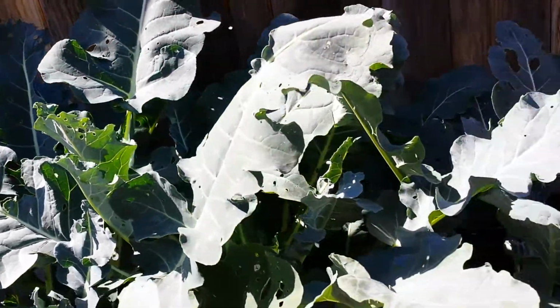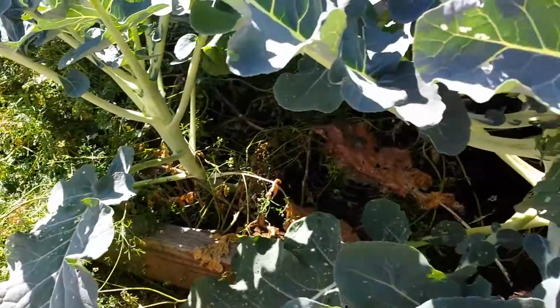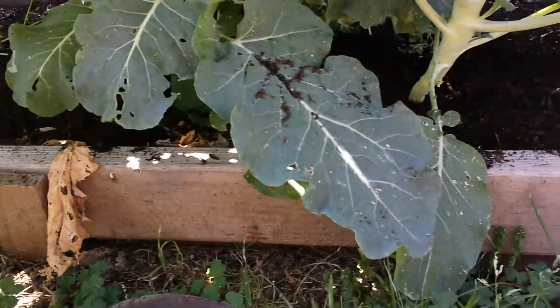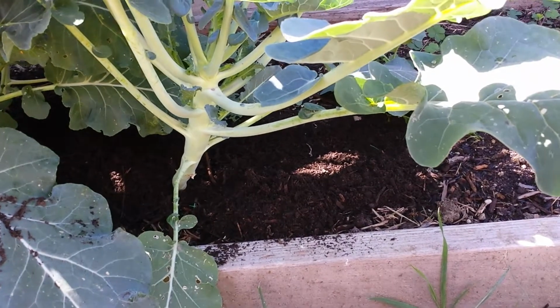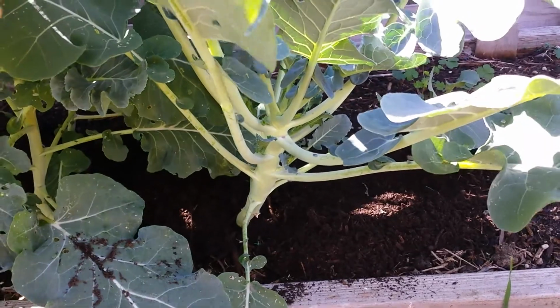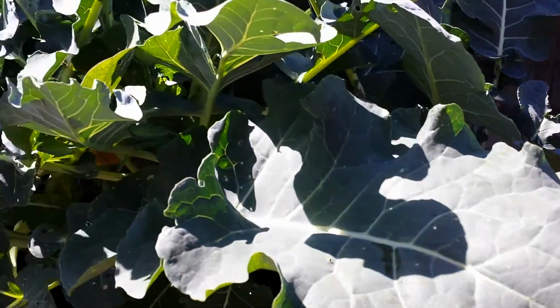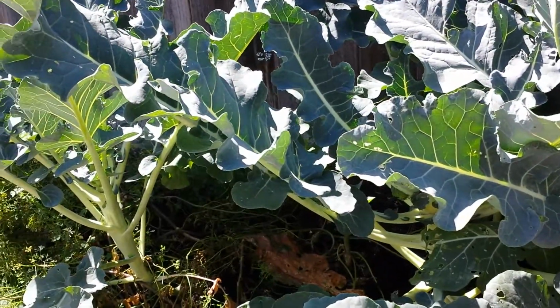Okay, so let me go back to work. I need to prune off some of the stuff on the bottom here. I also need to add plenty of compost to help the plant develop, to help the soil retain more nutrients. The plants are doing really, really well in this cool climate. We're getting a little warmer now in the daytime, but nighttime temperatures are still nice and cool.